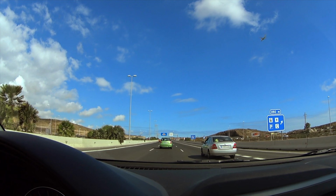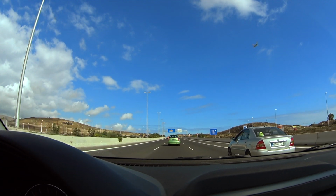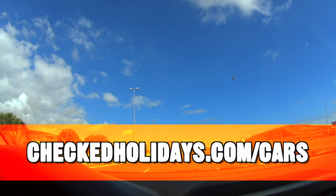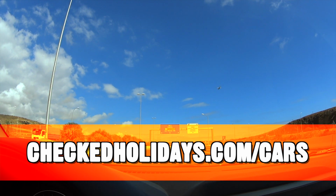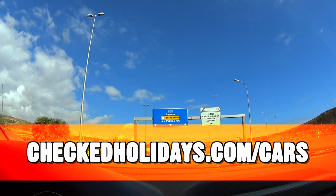So definitely advise this. If you're doing so, then do get it with a good company. You can find all the companies that I used while traveling around Gran Canaria on my website at checkedalldays.com/cars, as well as a quick checklist of what to do and what not to do when renting a car.